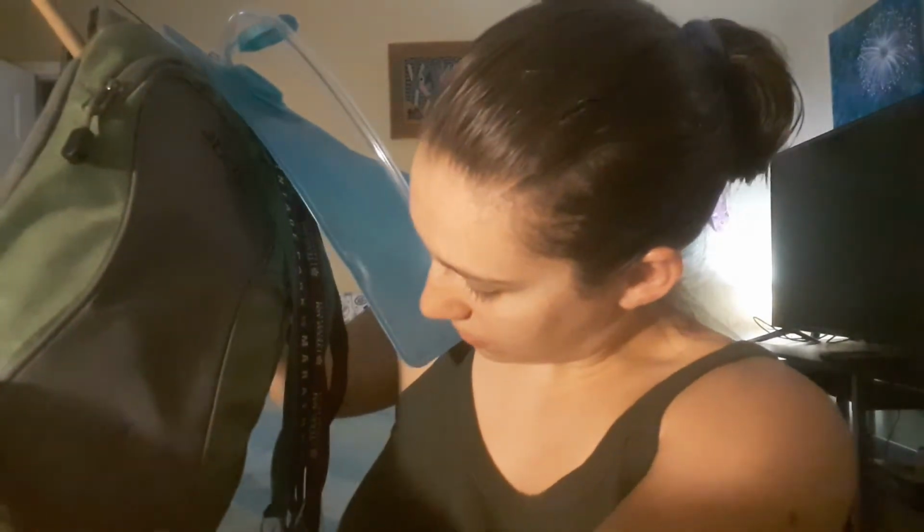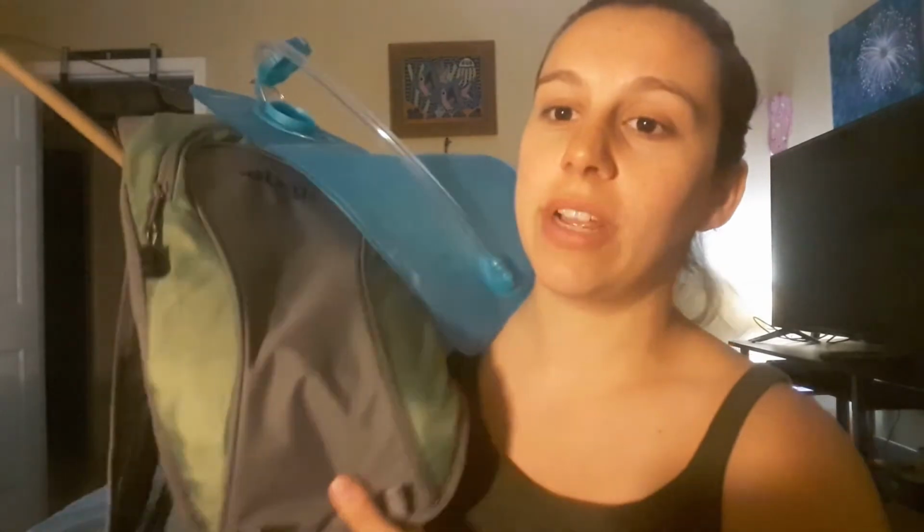I have this, let me show it to you. I have this thing that's like, well, this blue part goes inside this thing. Got some medals and stuff. Ooh, how fancy. But it goes inside this backpack. You fill this with water or Gatorade. I like water just because it's easier to clean this spout thing with water than with other stuff.